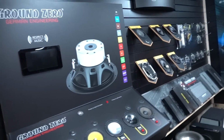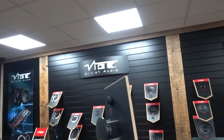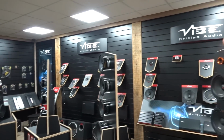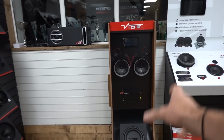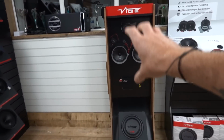So Midbase is the distributor for a few brands. Ground Zero, Vibe Audio, obviously, British Audio. Everything's designed in-house here. We'll show you the hand manufacture of the sub boxes. It's all done physically in-house here. A few of the brands they do, Edge. These displays you'll recognise from their days at Halfords and stuff that they do, which they still are involved in. Transporter speaker setup there, which we'll have in our showroom, and Transport HQ Europe will have in their showroom too, just to show you what's available from Vibe.